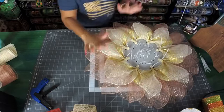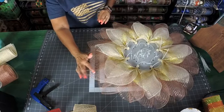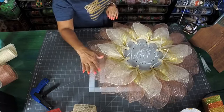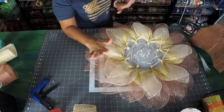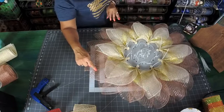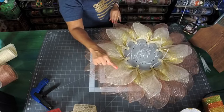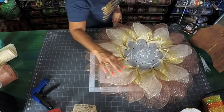This is just regular deco mesh. And I don't have the paper. It came in. If you pull up Craft Outlet, pull up Rose Gold, and this will pop up. I think this does as well in the Rose Gold section.